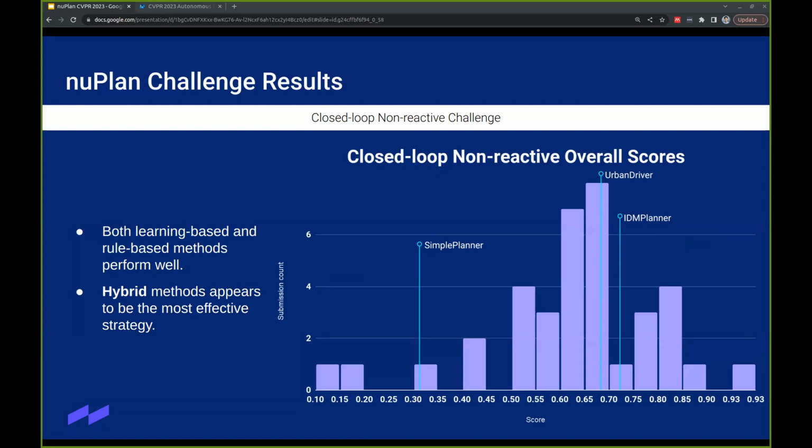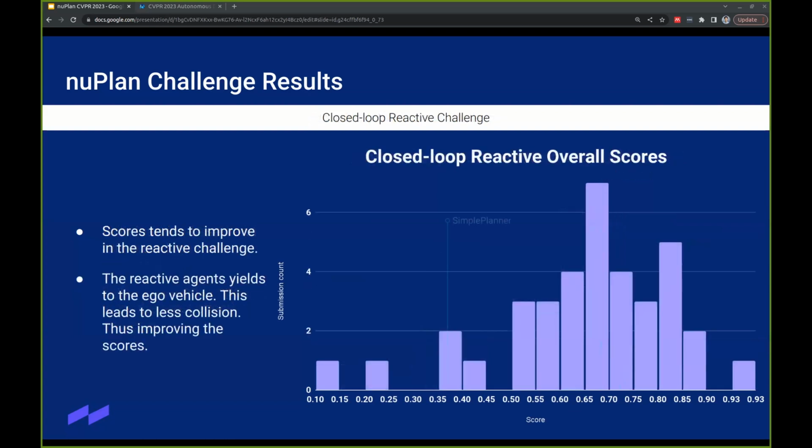Methods which combine both ML and some processing, whether it's pre-processing or post-processing of the trajectory to smooth it out through an optimization, or some collision checking, perform well in both open loop and closed loop. Lastly, we've got the closed loop reactive challenge. Here, the score tends to improve. The reason for this is that the reactive agents tend to yield for the ego vehicle, avoiding collisions, and thus improving the score.